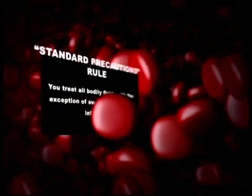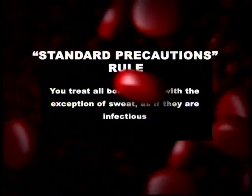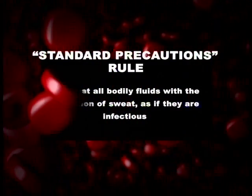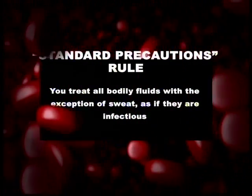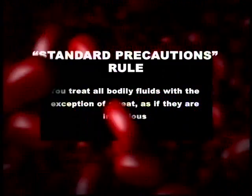One of the most important means of preventing exposure to blood-borne pathogens is to use the standard precautions rule. You treat all bodily fluids, with the exception of sweat, as if they are infectious.